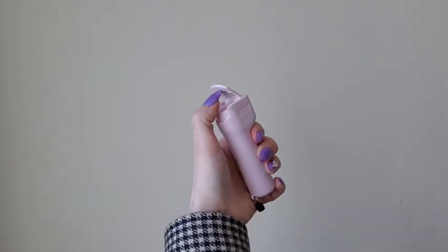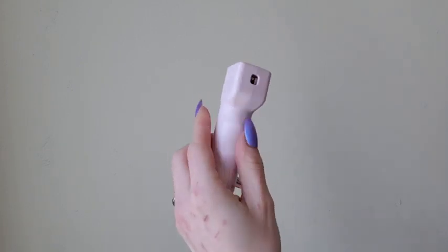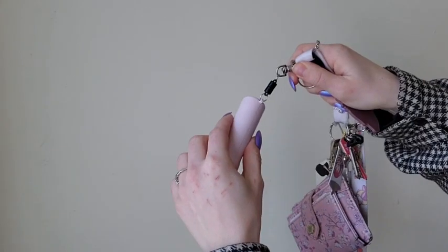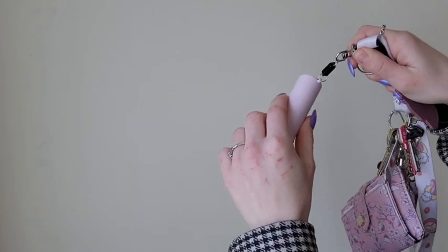Speaking of protecting you physically, of course, this is pepper spray. So it shoots a 10 feet stream, which is amazing because say it's a windy night, you don't want to get that spray in your own eyes. So I like that it is a stream and not a spray.